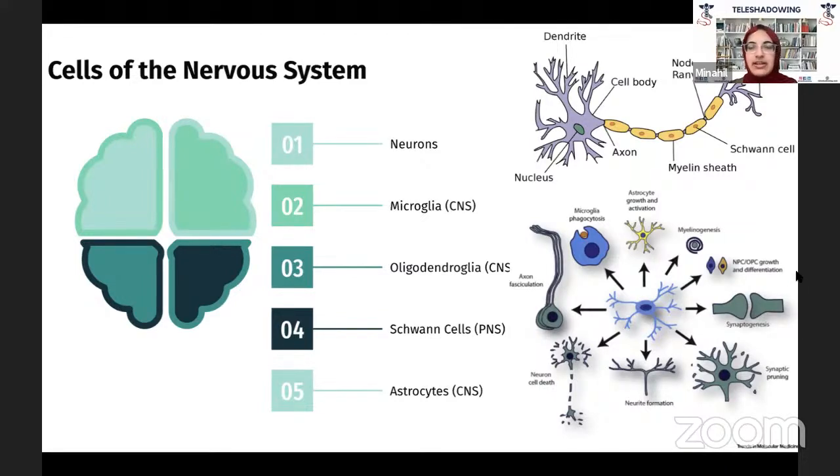Robin, unless you wanted to add anything else. I mean, I can quickly add, I think we sort of think of neurons as the stars of the brain, but glial cells are super important.